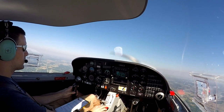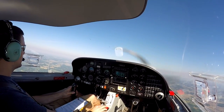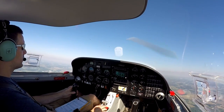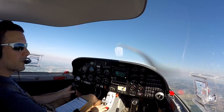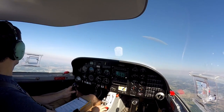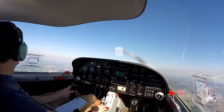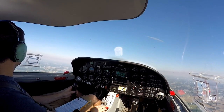Delaware traffic, Bravo Uniform, turning left base. Delaware traffic, 2750 Delaware Bravo is on 2-mile final for runway 28, full stop, Delaware.